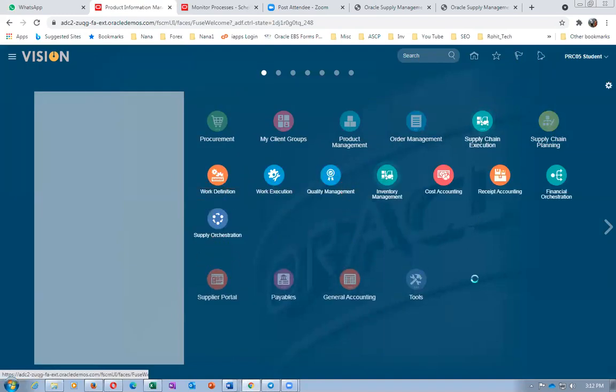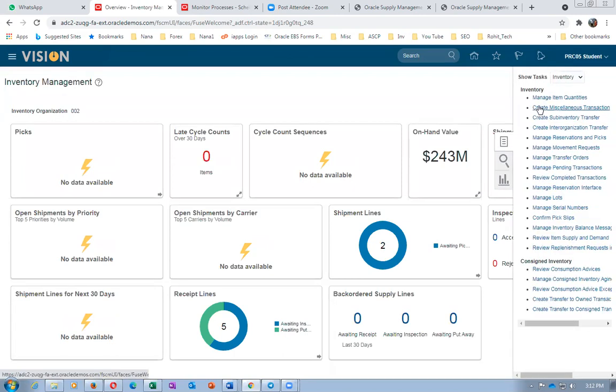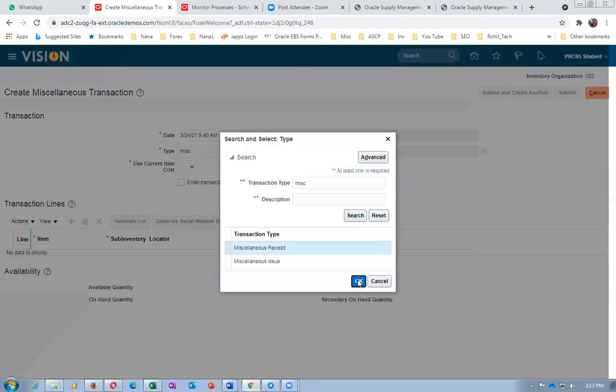Fine, go to the inventory management. We are given the data access for 00 to R, so no problem at all. Fine, go there, click on it. We'll now make a miscellaneous receipt for this. Stores is my supply subinventory. Fine, click on create miscellaneous transaction, and then go there. Type is miscellaneous, MISC, miscellaneous receipt. I'm going to put it. So let me choose the receipt. Fine, go there, click on it.